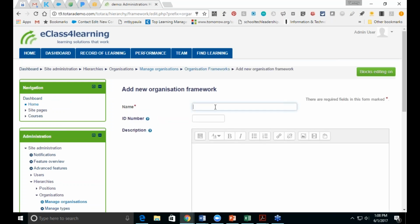You can have multiple organization frameworks. So let's just say a school district. Most of us went to school. That's kind of an easy one. So you might have district office. You might have, let's see, under that you might have the high school, a middle school, elementary school A, elementary school B, and elementary school C.